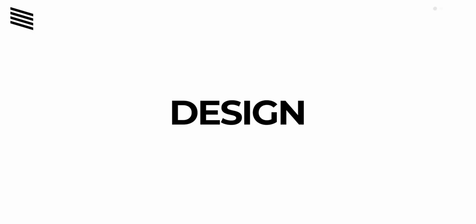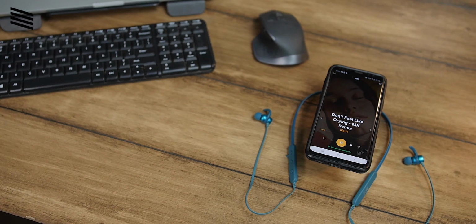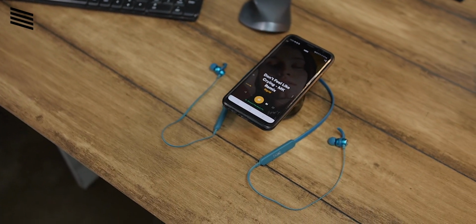First, let's talk about the design and build quality. For design and build quality, both of these are neckband style of earphones, which is quite trending right now, other than the true wireless earphones. And for the aesthetics, they are sporty looking earphones. On the Realme we have black, yellow, teal and orange color options, whereas on the Boat we have teal, blue, black, red and black, yellow color options.